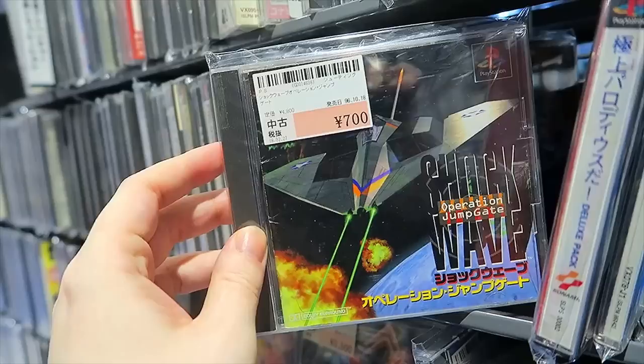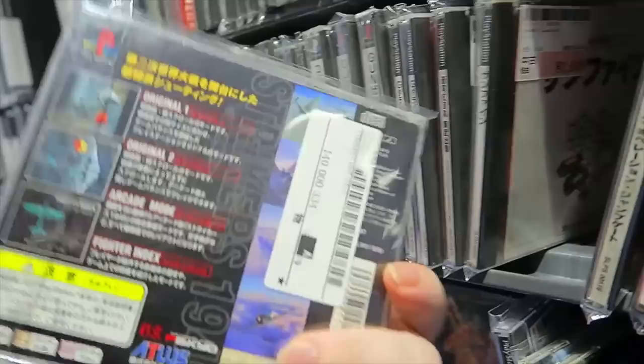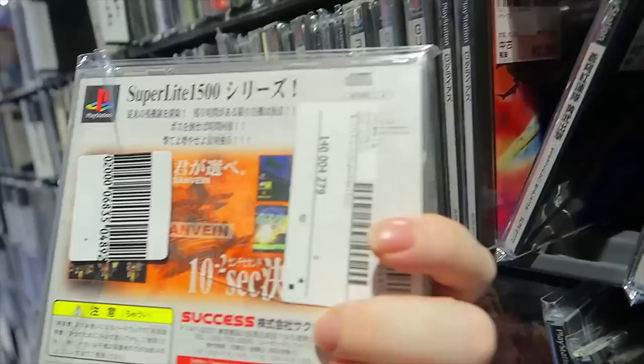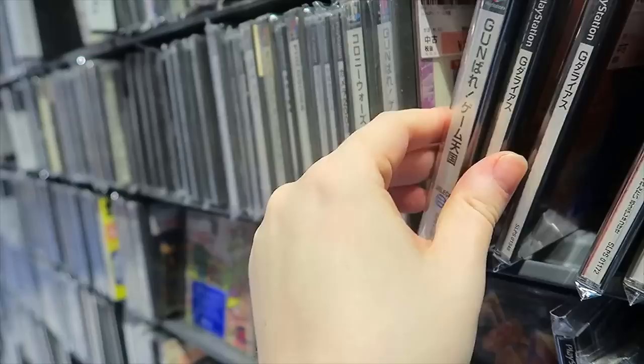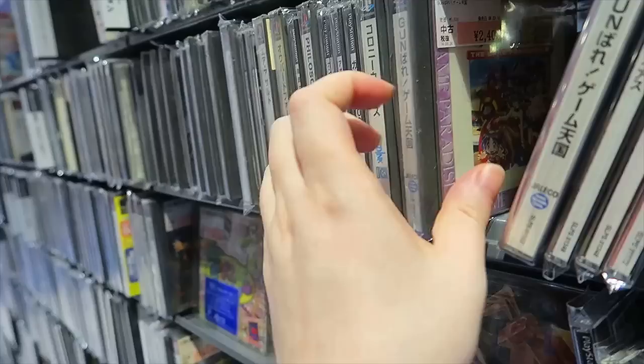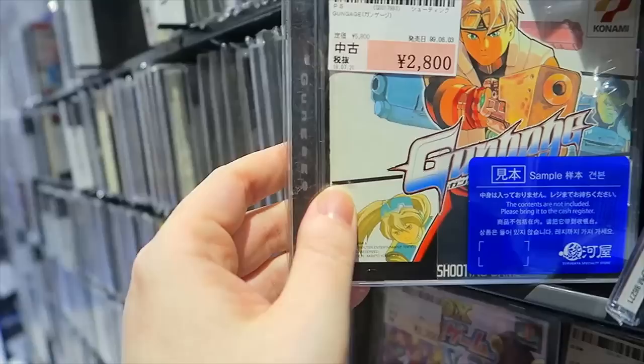Strikers 1945, love that game, love that entire series. The Strikers games might be my favorite shoot 'em ups ever, really. So that is pretty cool. We just got a whole bunch of shooters here. Sokyu Gurentai, amazing game. G Darius, great game. Game Tengoku 2. I mean, we're just looking at good stuff here, people. So all these PlayStation shoot 'em ups, and there's a Dompachi underneath this stuff, and there's just so much going on.